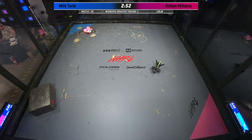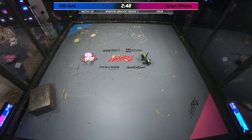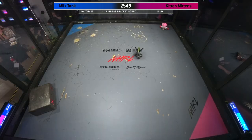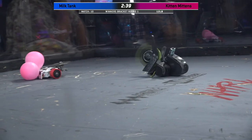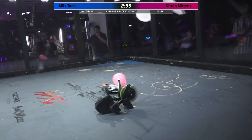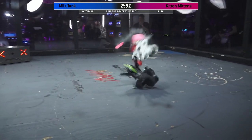Kitten Mittens is an unconventional walker, a kinetic walker-style robot, and Milk Tank is just memes and magic in a fighting robot. It is awesome. So Kitten Mittens, as you can see, it tilts its head, and it's able to use the gyroscopic force of its weapon to walk across the box. It looks silly. You don't want to be on the business end of that thing. But that weapon, I mean, it's powerful enough to move that robot.